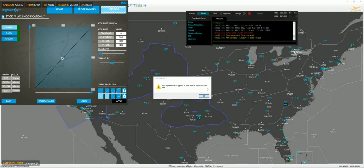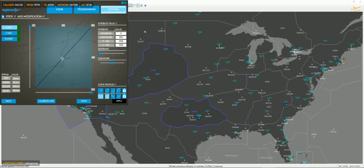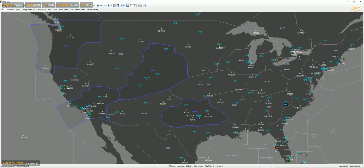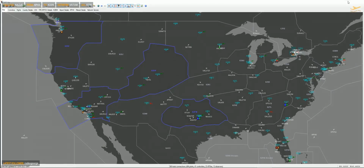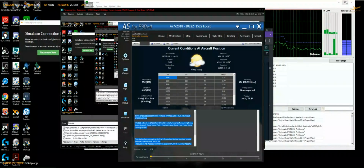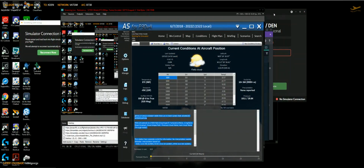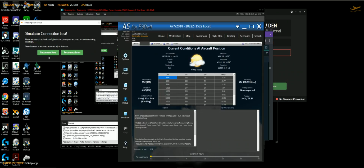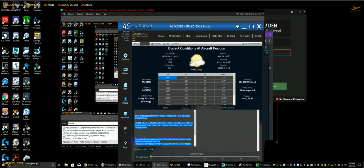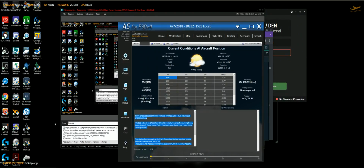Oh man. You've got to be kidding. I didn't have any crashes before. We just crashed. Goddamn it. Let's try to reload this. We'll wait for it. Unbelievable.